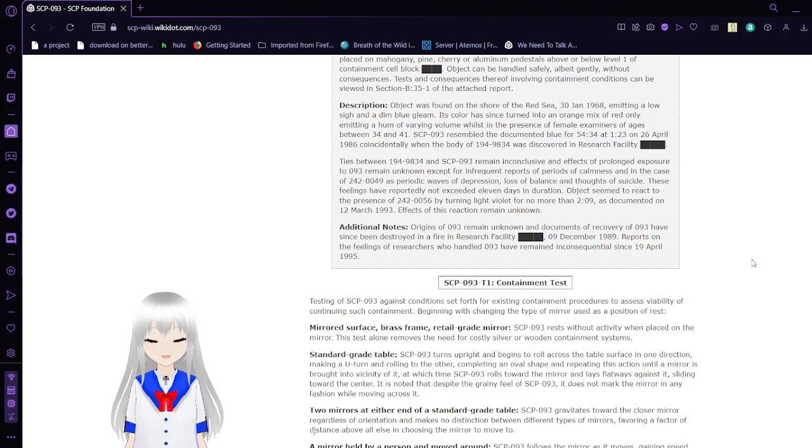The object seems to react to the presence of 242-0056 by turning light violet for no more than 2 minutes and 9 seconds, as documented on March 12, 1993. Effects of this reaction remain unknown.